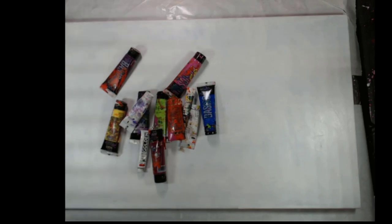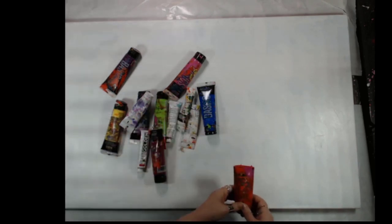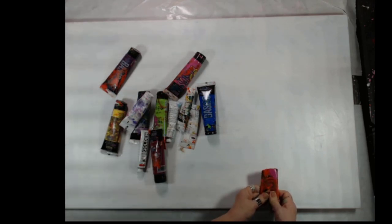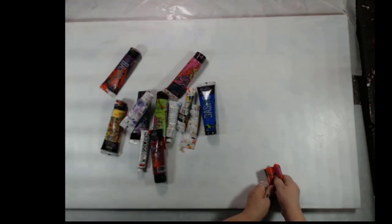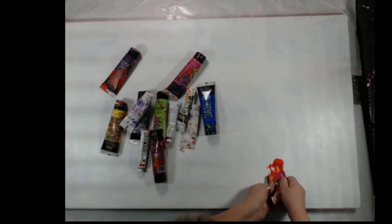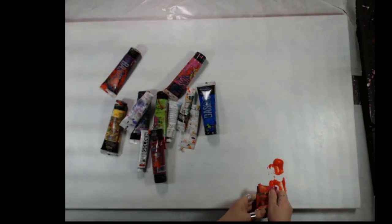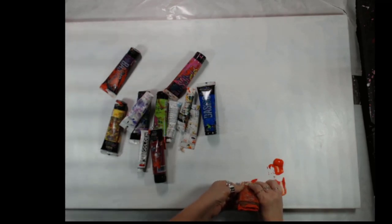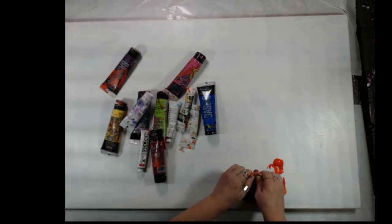All right, this is a very long canvas, so I'm going to show you just one end, and then I'll turn it around and show you the other. But I'm starting again with some tube paints. They're thicker than what I normally use with the Golden. And I'm sorry for that light. Hopefully I fix that further down. But this is some orange that I had in the tube.